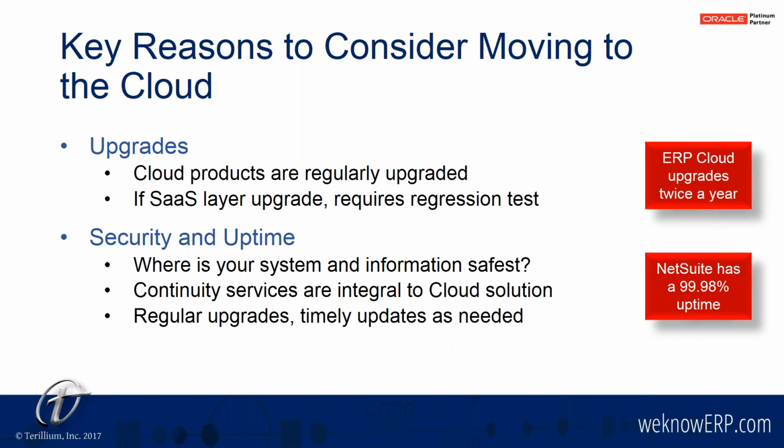Depending on what new is coming out, and your footprint, it may be a day of testing. But it's a change, and it's something that people consider when they're moving to the cloud: what does that upgrade process look like? And then the other thing is security and uptime.